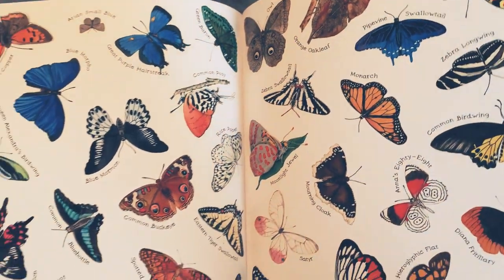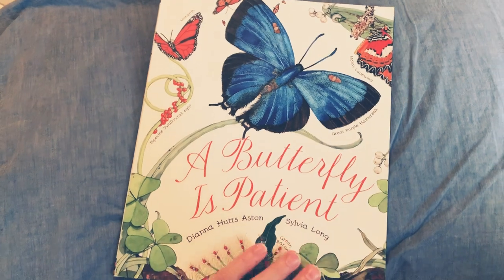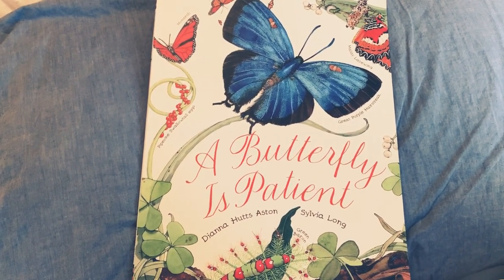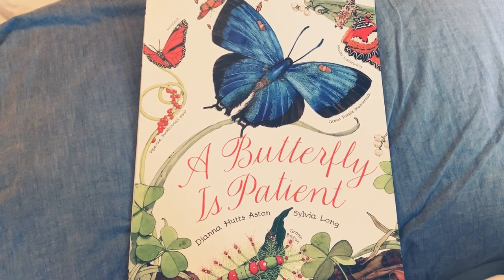Perhaps today would be a good day for you to take some colored pencils or some watercolors or even markers and draw a picture of your favorite butterfly.